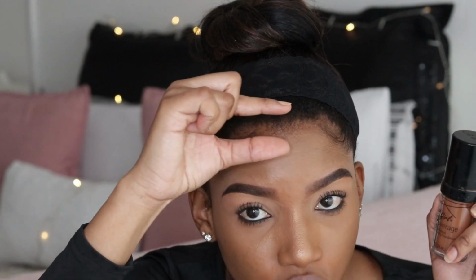This I also use a lot to contour, especially the hairline of my forehead. I use this foundation on my hairline on top there. I didn't do it today, but normally I would use it for this part when I'm contouring, and then I would use it for my cheekbones right over here and there.